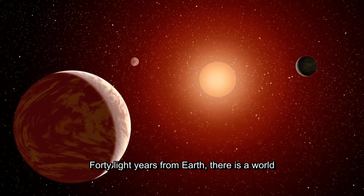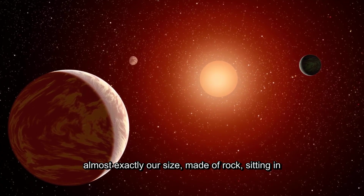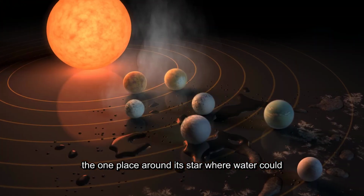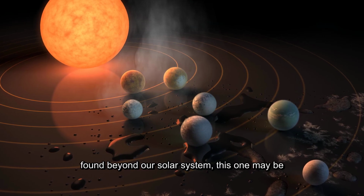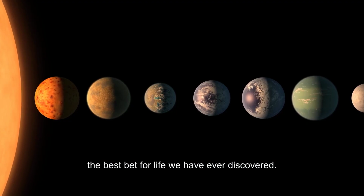40 light years from Earth, there is a world almost exactly our size, made of rock, sitting in the one place around its star where water could be liquid. Of all the thousands of planets we've found beyond our solar system, this one may be the best bet for life we have ever discovered.